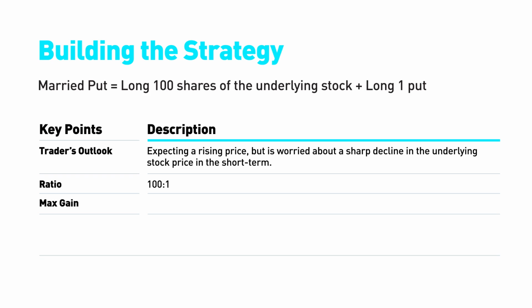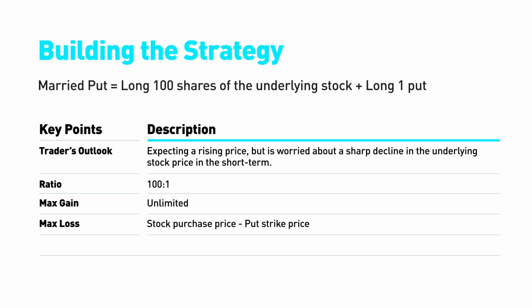The maximum gain is unlimited. The maximum loss is limited to the difference between the purchase price of the stock and the strike price of the put option, plus the net premium paid. The break-even is the purchase price of the stock plus the net premium paid.